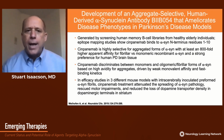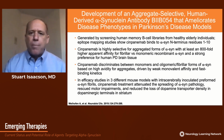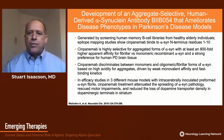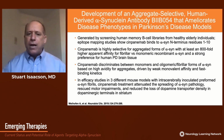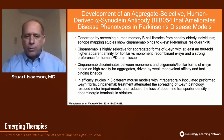Let's turn now to another monoclonal antibody, Cinpanemab, also known as BIIB054, that is an aggregate selective human-derived alpha-synuclein antibody. This is an antibody that binds to the N-terminus residues 1 to 10. And it's highly selective for aggregated forms of alpha-synuclein with at least an 800-fold higher affinity for fibrillar versus monomeric recombinant alpha-synuclein, and also a strong preference for human Parkinson's disease brain tissue.